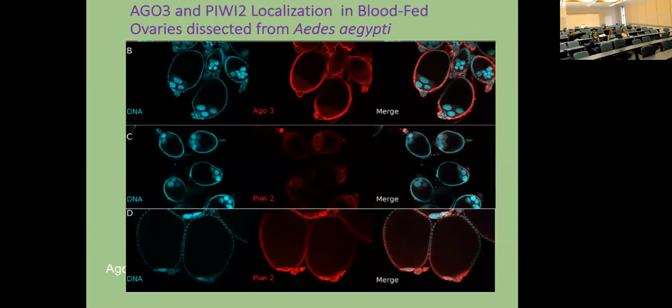But what we found with AGO3 was quite surprising. Here you can see, especially in the image on the top panel to your right, the DAPI staining is staining the nuclei quite well, but AGO3 is actually in the follicle cells. It's in the cytoplasm of the follicle cells. You see that clearly in the next slide. And it's also dispersed through the cytoplasm in the nurse cells. That's quite different from what we see for AGO3 in Drosophila.